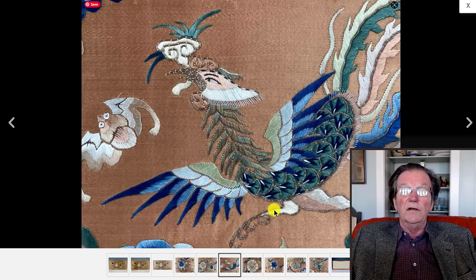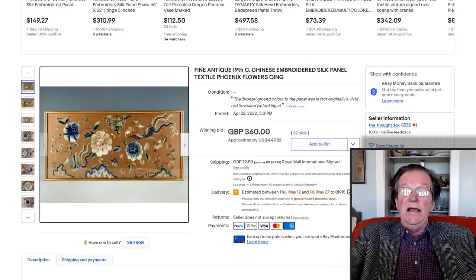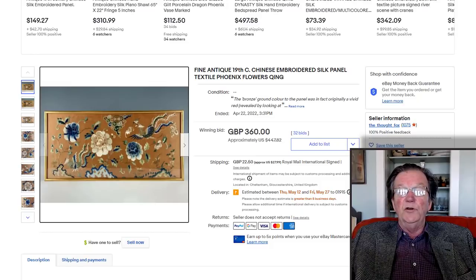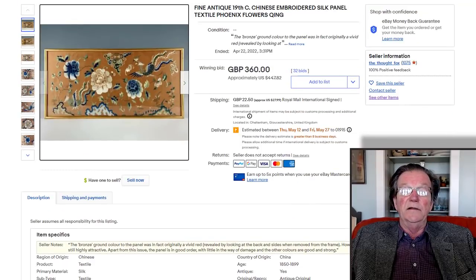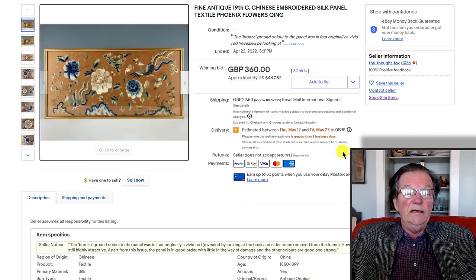And the ground, this cocoa or goldish brown silk, looks like it's in great condition. At any rate, this ended up selling for $447, and that was framed, ready to go. And I think that was a super duper buy. And it was pretty good size. It was 71 centimeters by 33 centimeters, so around a foot tall, and about 28 inches long. So it was 28 by a foot.